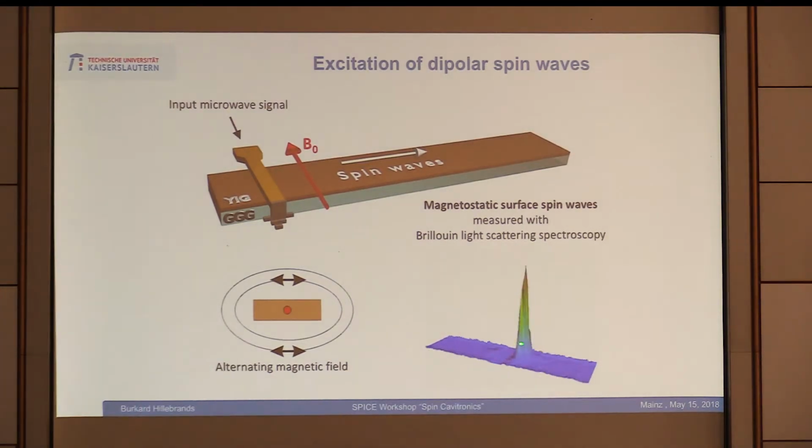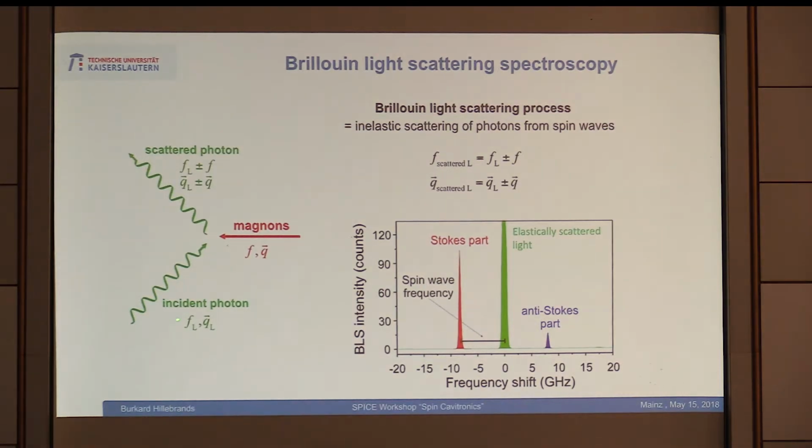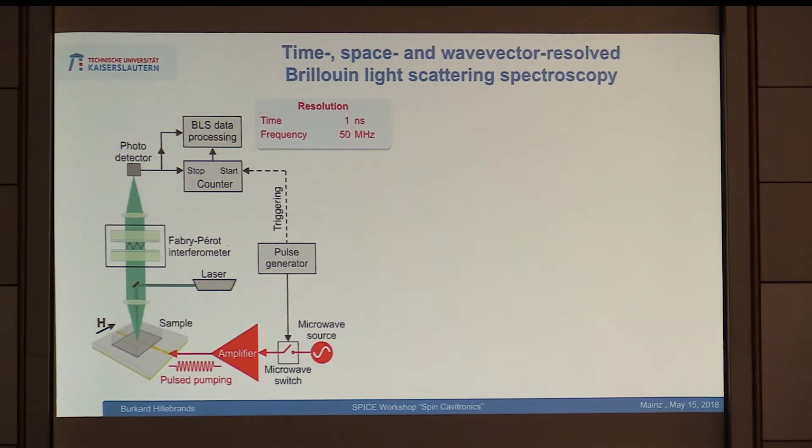And here is the measured data. Here's the antenna, and you see how a spin wave in a real-life experiment is propagating away from the antenna. By the way, only in one direction, so we have built-in unidirectionality if we do the experiment in the right manner. And the BLS itself, as I was mentioning: an incident photon scatters from a magnon, and the scattered photon carries information about the frequency f of the magnon and the wave vector q of the magnon. It shows up in an experiment as sidebands to the incoming frequency of the laser light. Most powerful, and you will see this later, is the very high dynamic range, and I think that is the real intrinsic experimental power of this experiment.